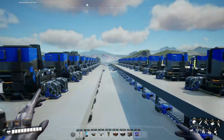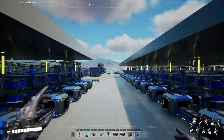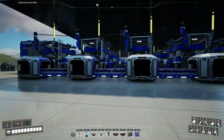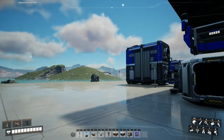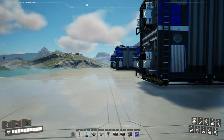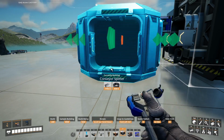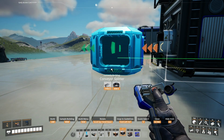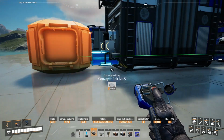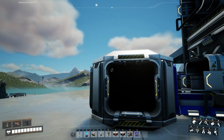Now, steel pipes. Yeah, each one of these, boom, are doing 780 per line. So we'll have one line, and let's see, we'll have to have a splitter on this one. So let's set up a splitter now, and we'll have it go this way, straight out, yeah. There it is.